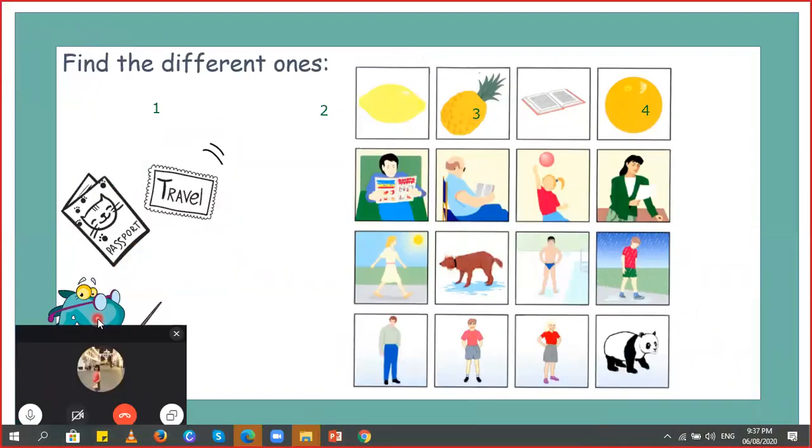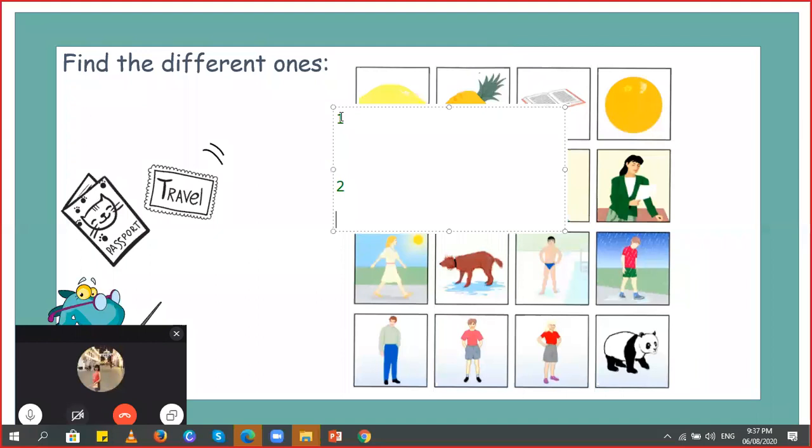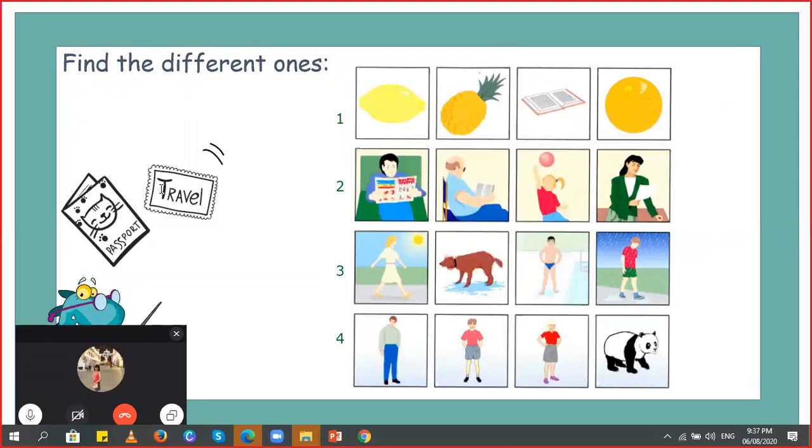Alright, so we have another one. I think this is the last activity for speaking. You have to find a different one. So we have number 1, 2, 3, and 4. Each number there is different. So you have to find it and tell me why it is different.